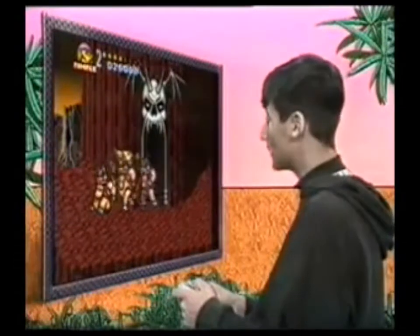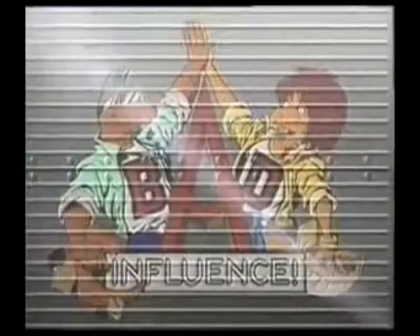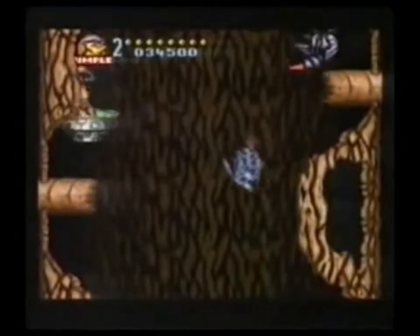Here's Lakesh. There's been a lot of hype about this game, and when you first see it, you're impressed. It mixes together lots of different styles of gameplay. This is level 2, and as you can see, there's already a vast change in gameplay.